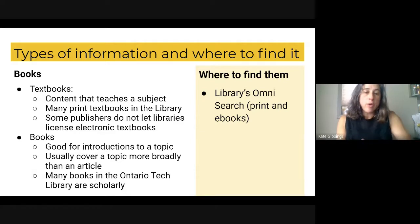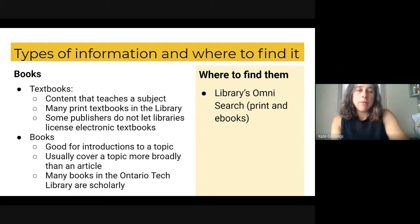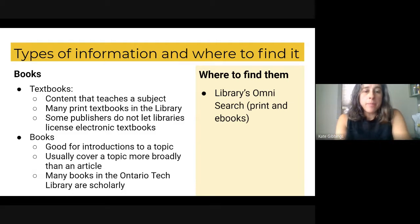And then just regular books, if you're just starting out looking up a topic, this might be a great place to start because you might get more of an introduction to your topic. We'll come back to that in a moment. And if you're wondering if a book is scholarly or not, because your professor said you need scholarly information, a lot of the books at the Ontario Tech Library are scholarly. So you would find books through the library's Omni search.